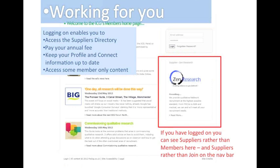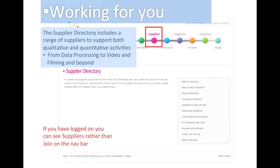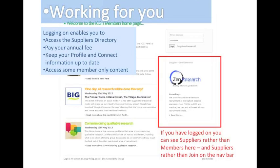So we'll just jump back there. Most of the time we try and ensure that our access to most of the site is open, and that's an active decision that we've made. Because we want to encourage people, customers, potential members, suppliers to come and use the site as much as possible. But there are some things where we need to ensure that people log on.